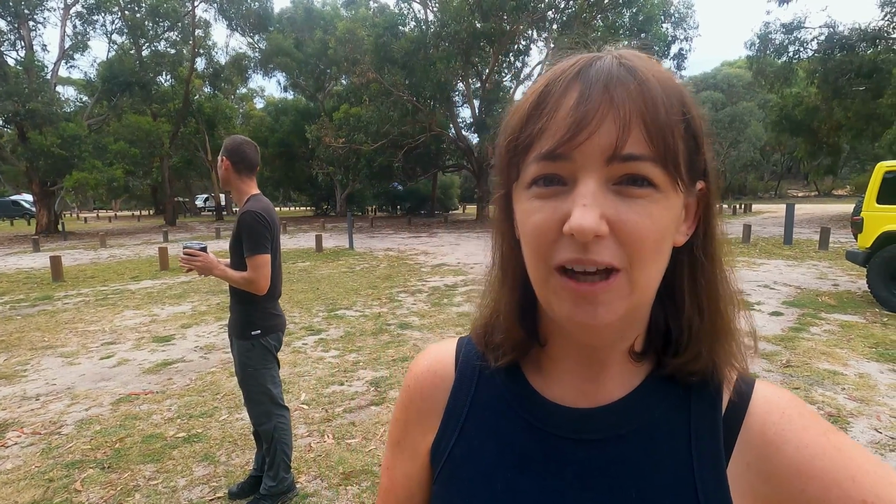Jeremy just reminded me that we don't in fact live in Auckland anymore. We're actually in Brisbane. So yeah, 3.5 hours from Brisbane, not from Auckland. Don't try and drive here. But yeah, it's a beautiful campsite.